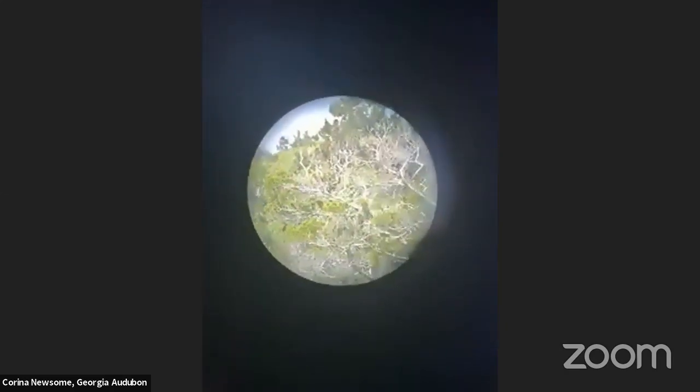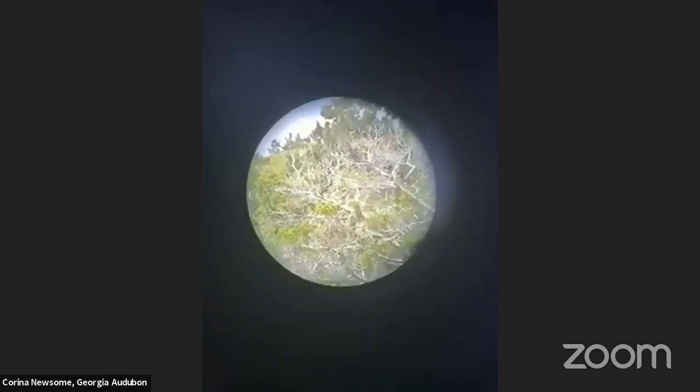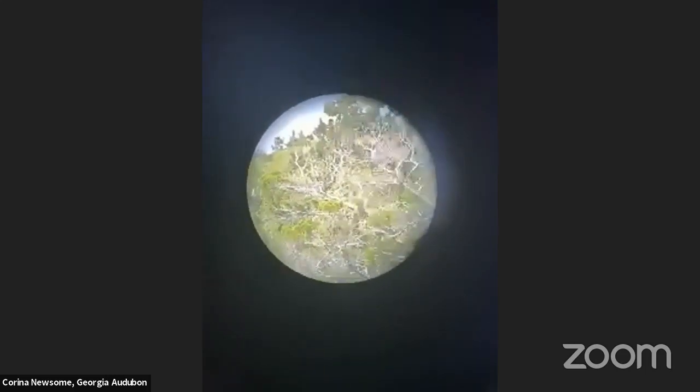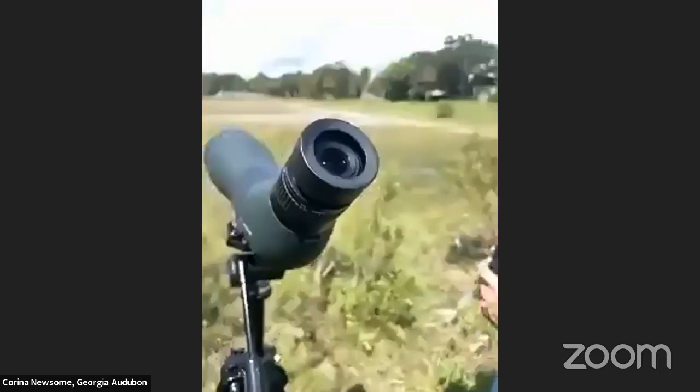And in lower numbers, we get western kingbirds in the winter sometimes. So there's some famous spots near Savannah to go look for those once these eastern kingbirds depart. So, a different type of bird that also utilizes the marsh that we're looking at this morning.